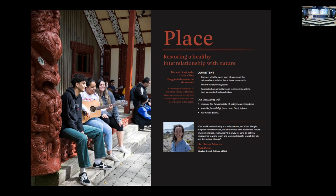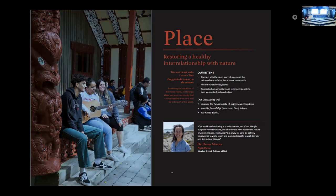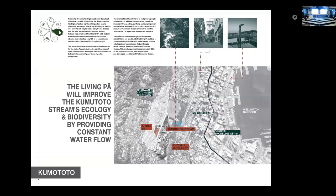We're working to increase the planting, the amount of natural environment on the site, and also on the building and within the building. Part of that, in terms of the Living Building Challenge, is a lot of measurement around the pre-existing ecology and the post-project ecology. This is the site here, and you can see the Kumatoto stream. The only place it's actually daylit is through the headwaters above the terrace tunnel, and then it's piped, but unbelievably, fish actually navigate that journey.